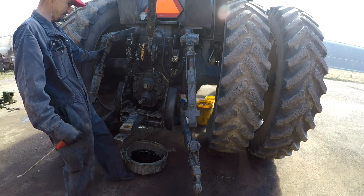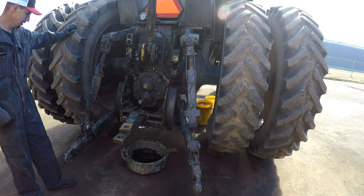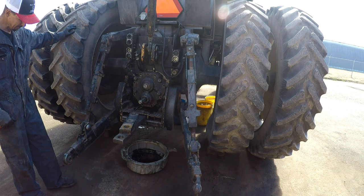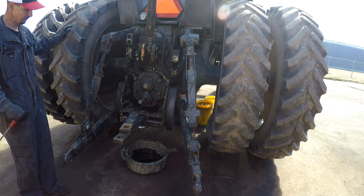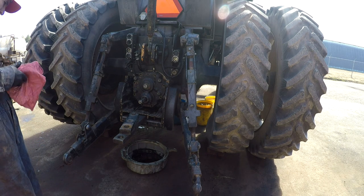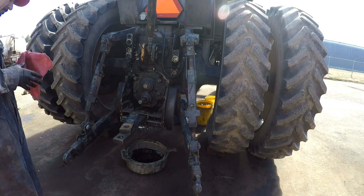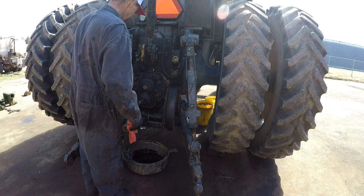Gushing out of there. Might have to drain more oil out. It's kind of looking that way. Might go get me another 5 gallon bucket, clean it up, and drain another 5 gallons. Never mind, it's slowing down. It's just oil that was in this housing. Pretty certain I got enough out of there.